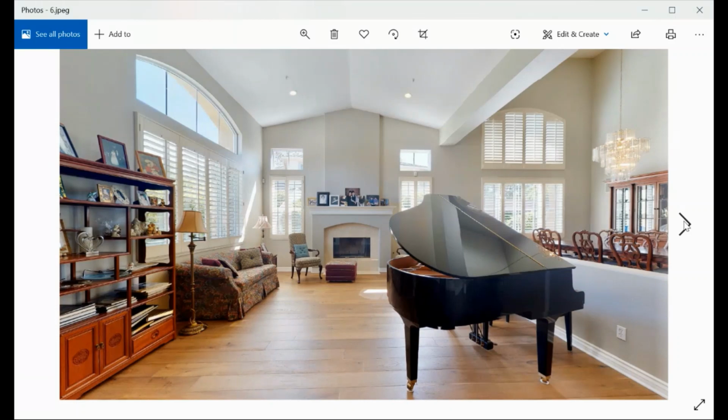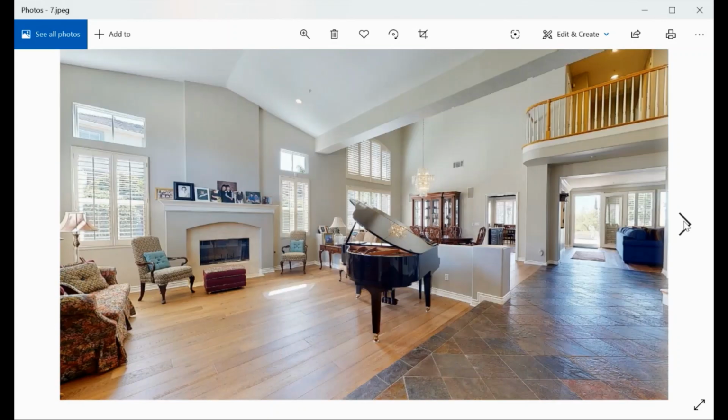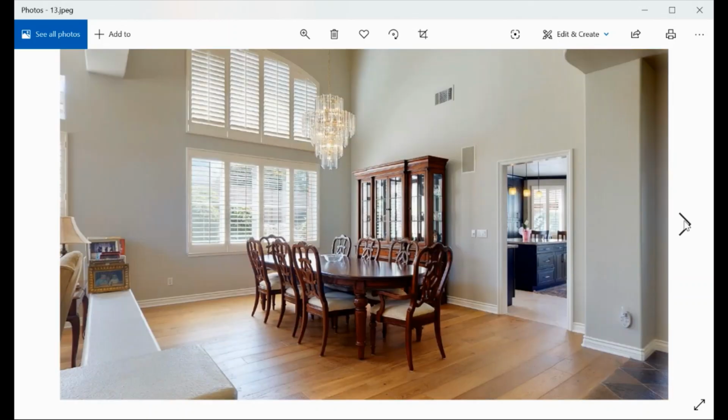Here's the beautiful living room, formal living room with massive soaring cathedral ceilings, a fireplace, and brand new hardwood floors. Here's the beautiful majestic entryway with slate hardwood floors to the formal living room, fireplace, formal dining room. Again, huge soaring ceilings with a spiral staircase.